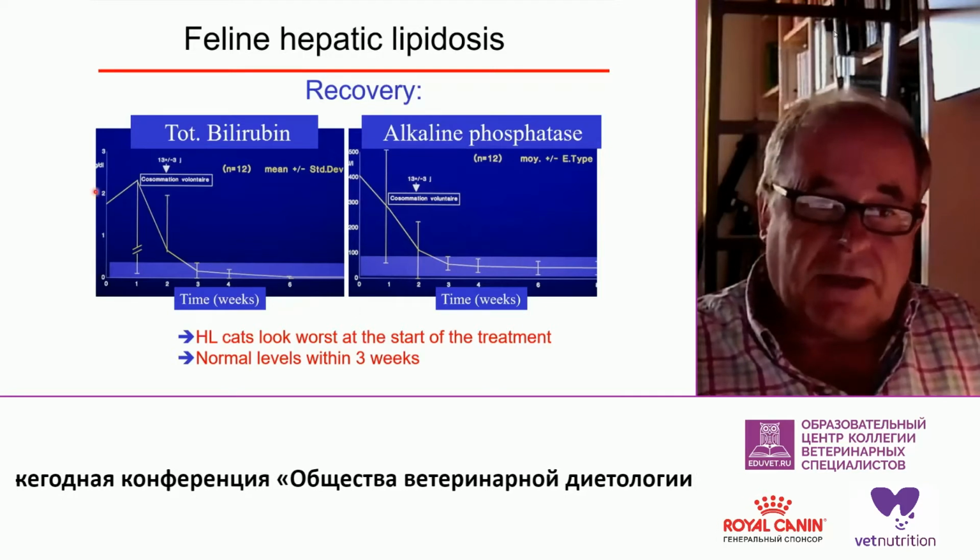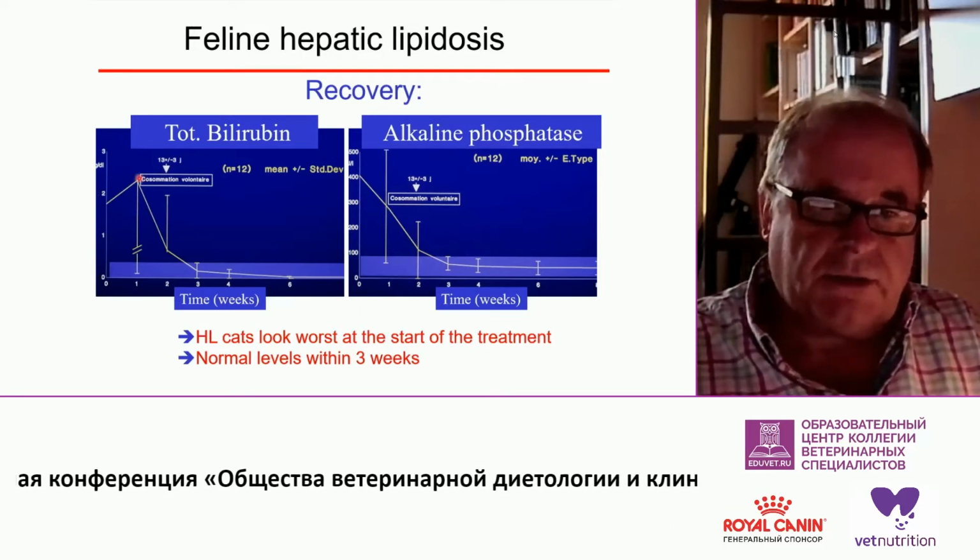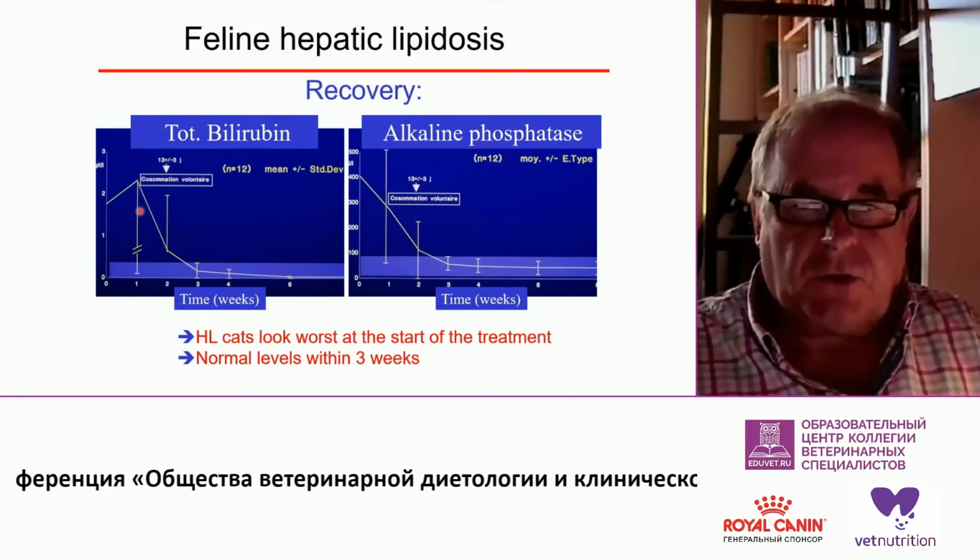And those enzymes might even look worse after 1 week of treatment.